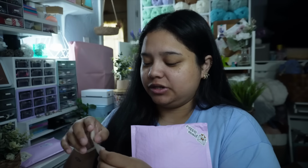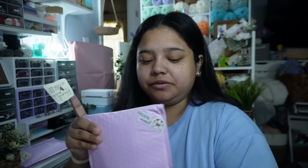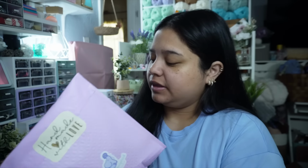We can't forget her handmade with love sticker. There it goes. Let's turn my scale on.